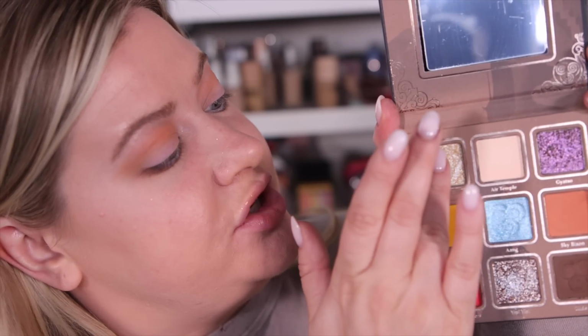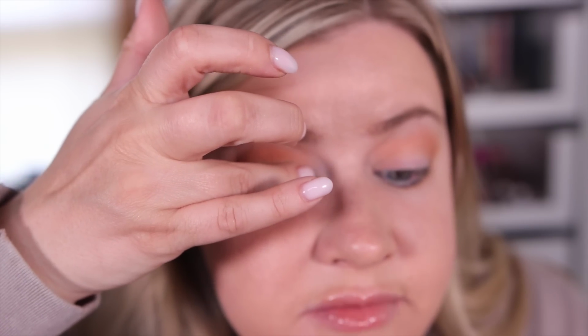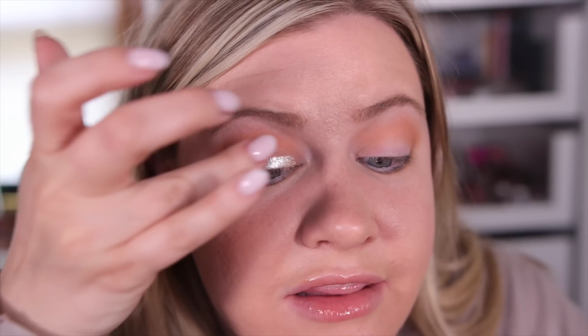I'm going to take this shimmer called Moon Peach, and this is just a very nice natural champagne color. This is just going to be smooth all along the lid. Oh my gosh, look at that. That is stunning. I feel like this color has so much pigment to it. Like most shades that might look like this in the pan, I feel like they sheer out so much as you blend it. But this one stays really strong and very metallic. So pretty.